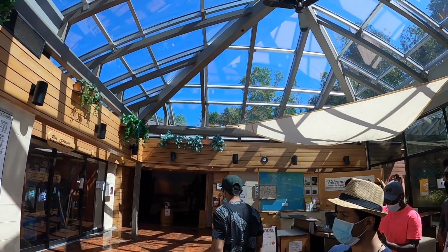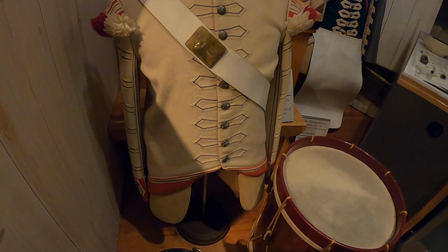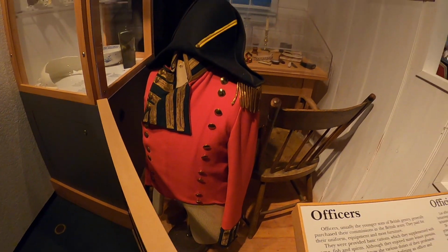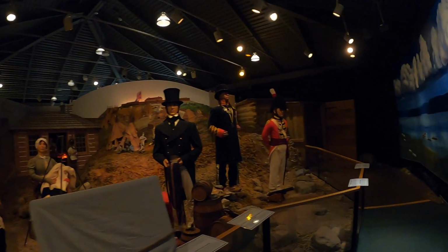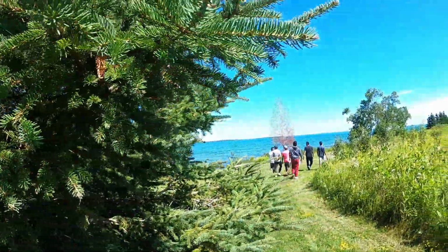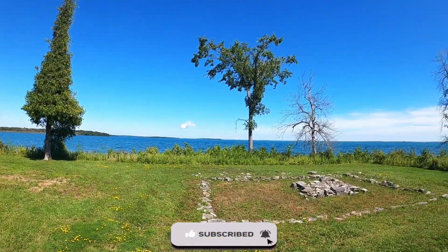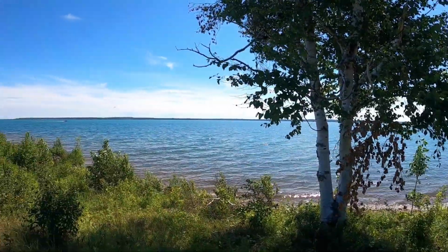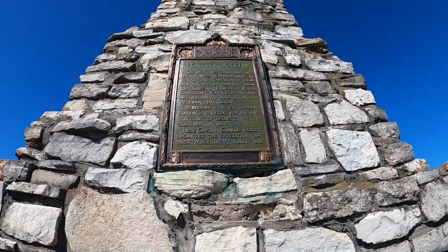The museum here is a good source to get knowledge about the history of the island. It has a very good collection of military and cultural artifacts. The best way to enjoy nature here is to walk along the shore, feeling the gentle breeze from the lake. This is the remains of a mysterious chimney, one of the iconic features in the site.